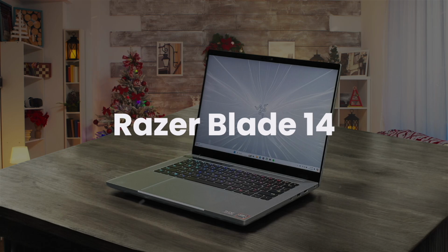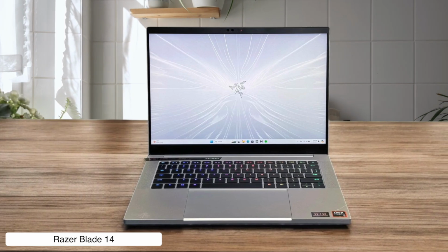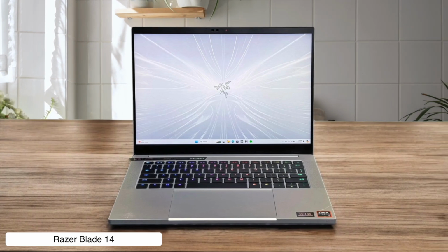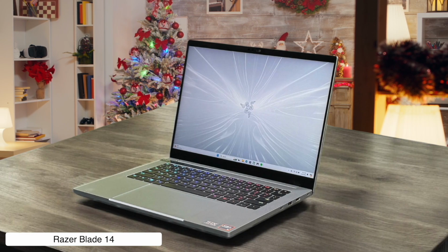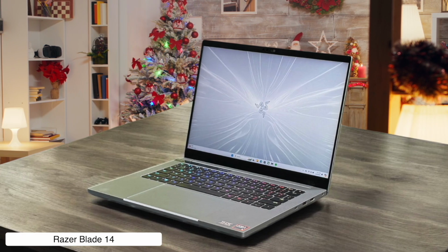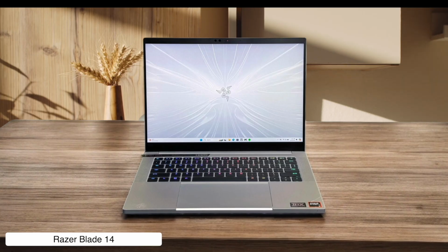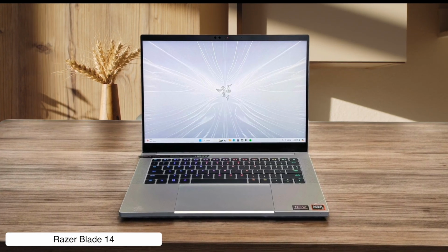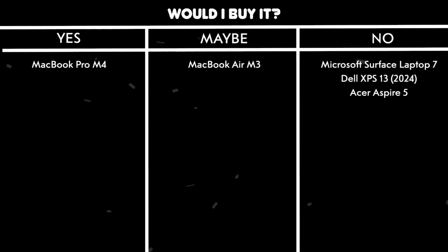Razer Blade 14. This compact powerhouse packs an RTX 4070 that can handle demanding 3D work while staying relatively cool, though the fans sound like a jet engine taking off when pushed hard. The 240Hz display is gorgeous with 100% DCI-P3 color coverage, but damn, Razer really wants your entire savings account for this thing. Would I buy it? Yes. The combination of power and portability makes it perfect for 3D work on the go, despite the premium price tag.